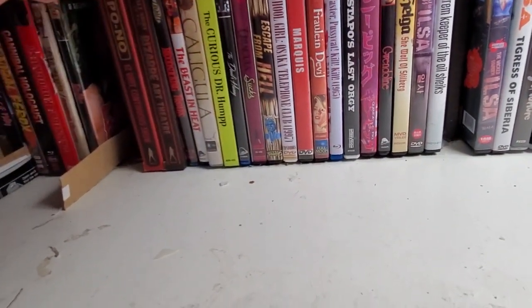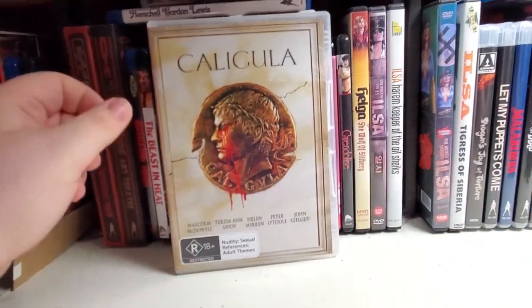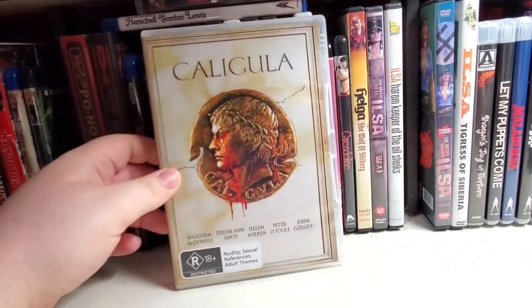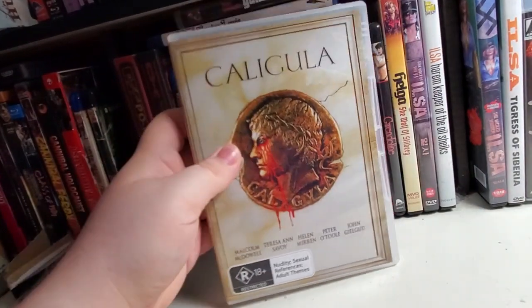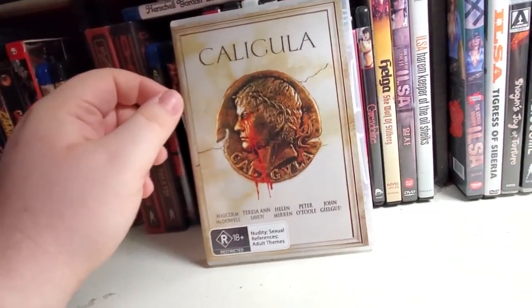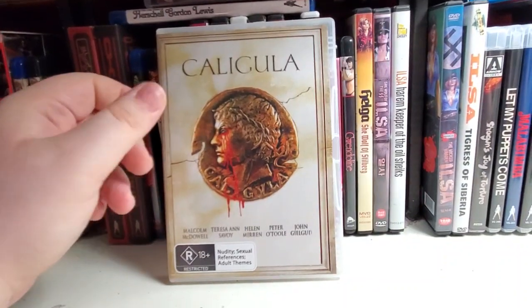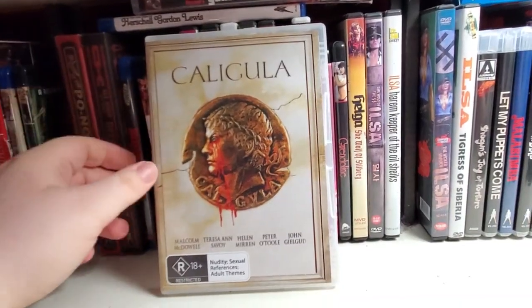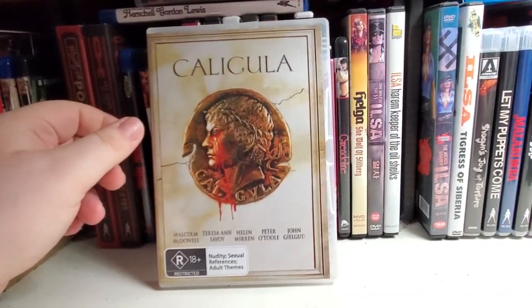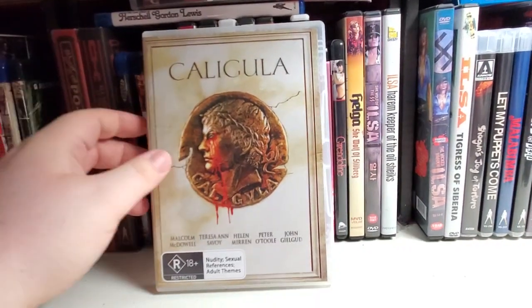We got Caligula here, which is the Australian DVD from the early 2000s. This is the Australian cut, which cuts out all of the violence and a lot of the nudity. Don't get me wrong, it's hard to find a version of this film that really satisfies me, because to make a film about Caligula and not have it be super violent and decadent and hedonistic and sexual is kind of doing a disservice to who Caligula was as a person, to the kind of monster he was as a person, I should say.